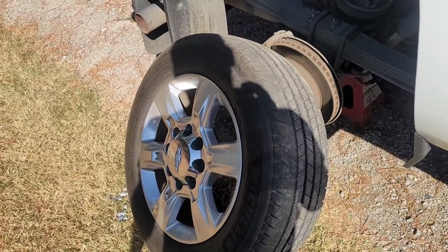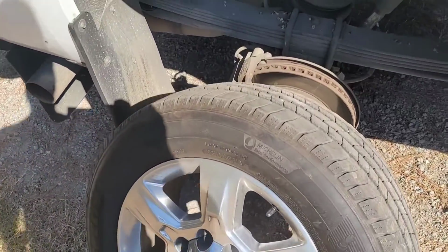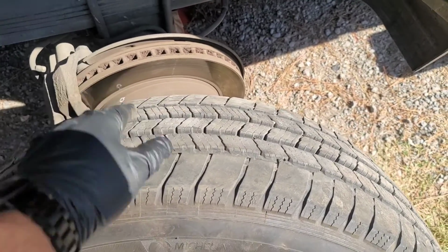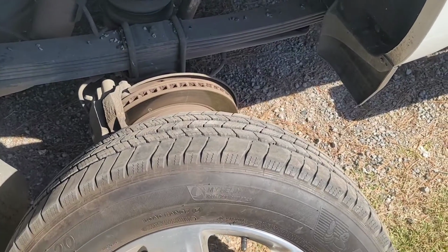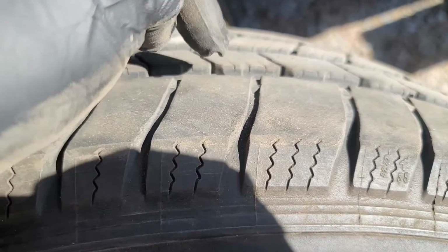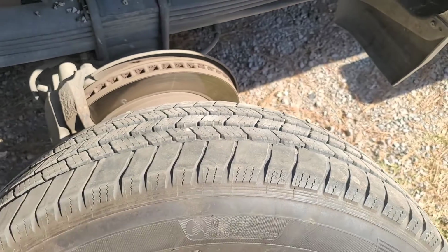And I got over 100,000 out of the BF Goodriches, and they wore down completely flat all the way across. I still have those. And these are so thin on the outside edges, there's no way I could change anything and wear that center out before the outside edges are gone. And with that being that thin, and the wear indicators right here almost level, I believe they can get me in trouble before long.